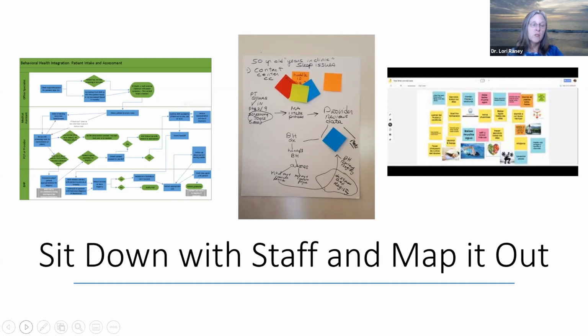It can then all go into a Visio diagram, which is this really fancy thing you see on the left. Once you get that all figured out, you can go to Visio. And with COVID, we've actually been doing workflows on Jamboard.